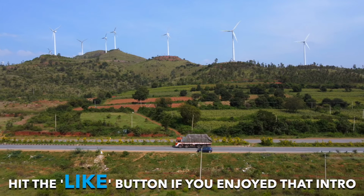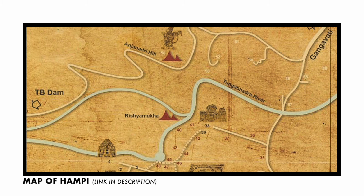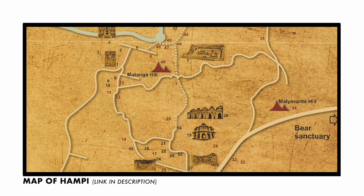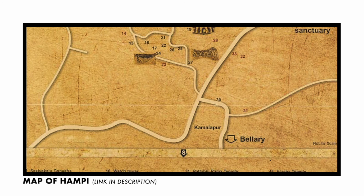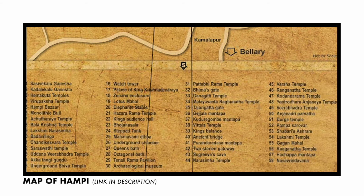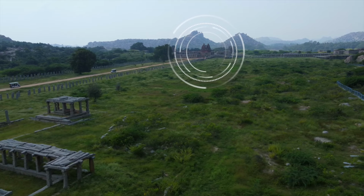Before we jump into the video, one thing I want to mention is that the ancient ruins of Hampi are spread across all over the city. There are more than 50 locations marked on the map, and it will take you a very long time to visit and really admire the finer details in each one of them. I've done my best to capture most of them, and in this video, we're going to be starting off with Vijaya Vitthala Temple, which has the famous stone chariot inside.